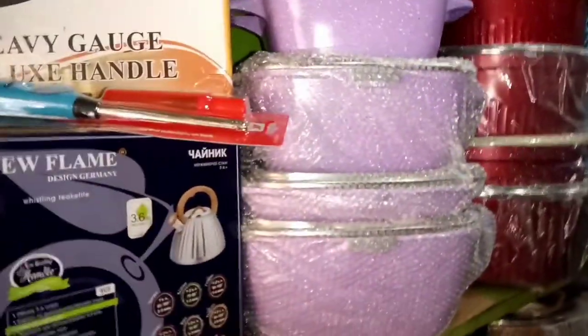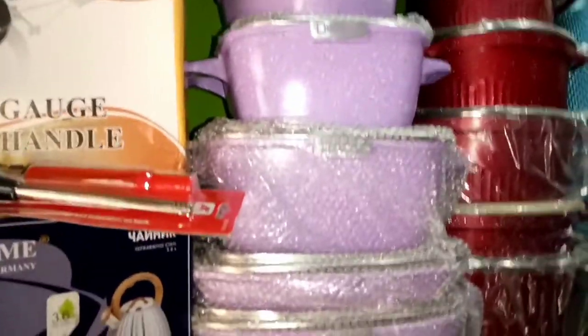Nice. This one is granite. This one is also granite, but a different color, and it's a set. How much, ma? That one is 60,000. So this is 60,000, it will be beautiful in your kitchen. Imagine your kitchen having this kind of set.